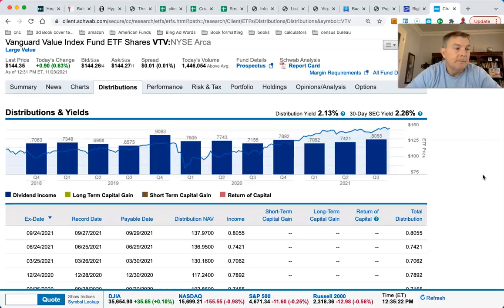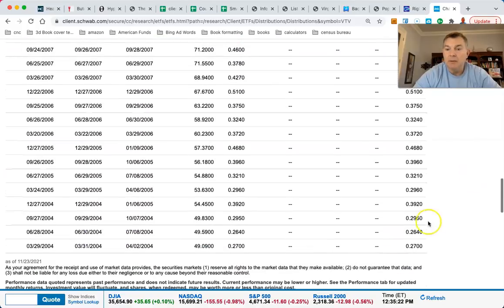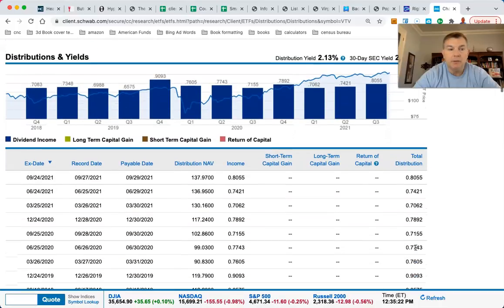That's basically about a 10% dividend increase each year, which is freaking fantastic. I mean, you think about it. You started back then with 27 cents a share in March of 2004. We come out here to March of 2021 at 70 cents a share. That's a tripling. So if we double our money every 10 years at 7.2%, here we've doubled our money basically every 7 years. So it's 10%.